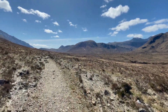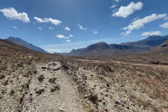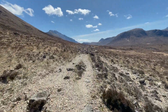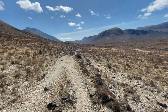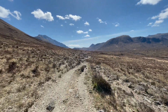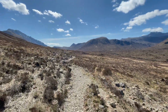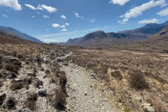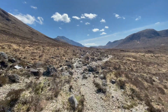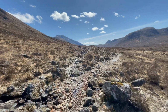Well, the Skye Trail isn't all like this, but this has got to be one of the highlight sections. On the map it looks fairly straightforward, just a nice, easy to follow path that goes pretty much in a straight line down the valley. Absolutely gorgeous. We've got perfect weather for it, but the path is fantastic. And the hills, mountains to either side are just amazing.